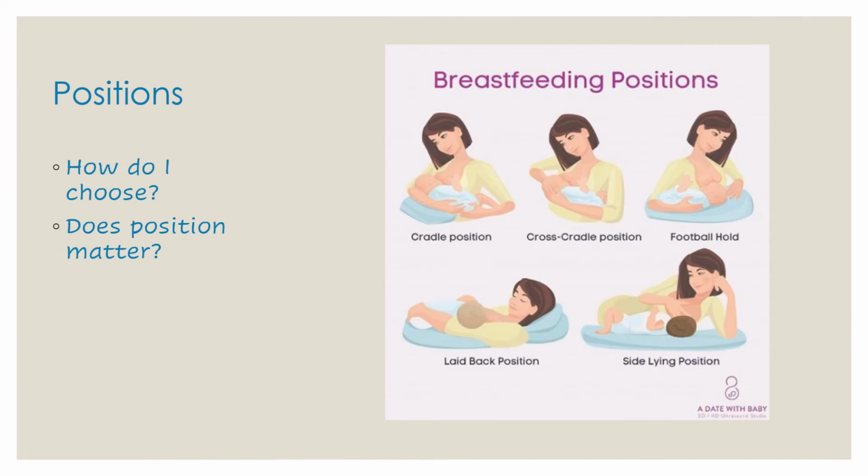When it's time to nurse, there are many ways you can position baby. Most positions are simply for mom's comfort, but the side lying in football hold can be useful for C-section moms. The most important thing is that both mom and baby are comfortable.